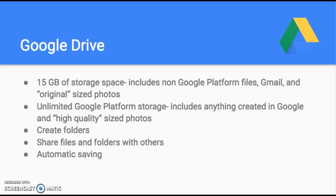Within Google Drive, you can create folders. You can share these folders and files with other people so that we have easy collaboration amongst each other. And anything created in Google Drive automatically gets saved to the platform as well, and you do not have to worry about losing any of your work due to not saving.